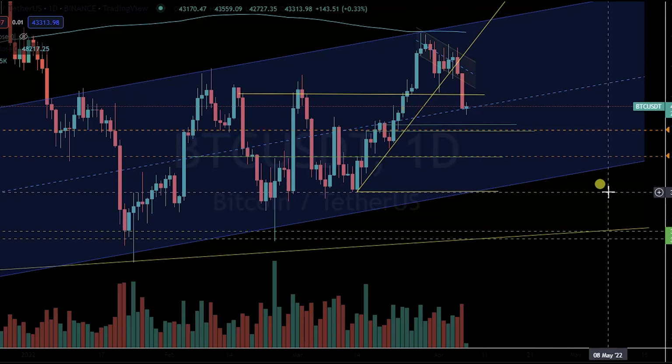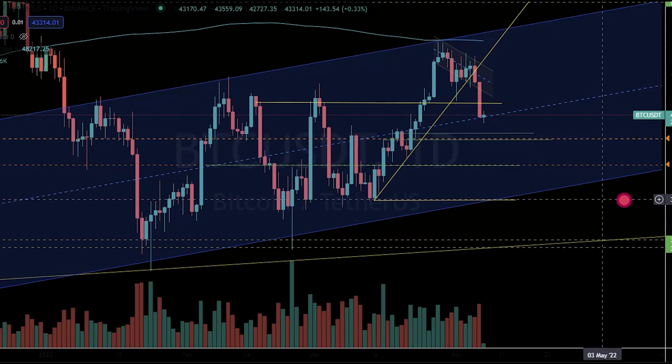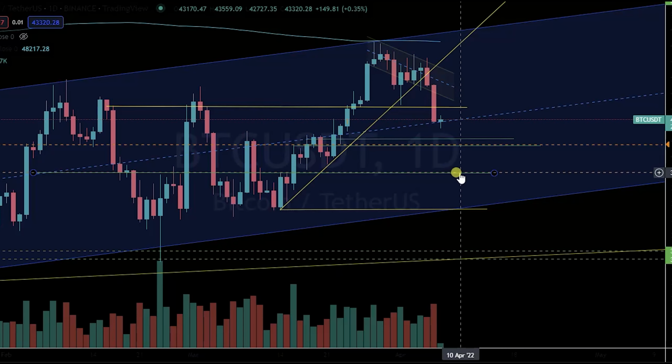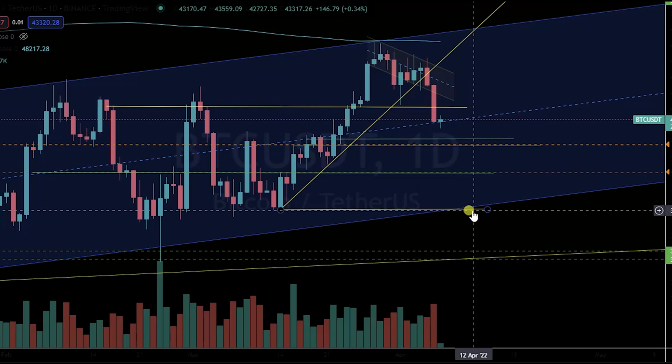I do think you eventually come test this pivot low in the lower range of this channel. Whether or not the selling happens in one fell swoop, it certainly can happen. It certainly could happen quickly and ferociously, and it would potentially catch a lot of people off guard.